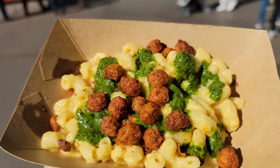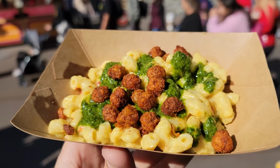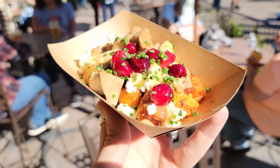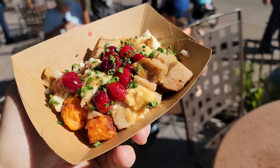Alrighty, so that's everything. That's all of the booths. Looking back over everything, if I had to pick a favorite, we started really strong with the curry mac and cheese. That was really good. I think that might be my favorite so far. Honorable mention goes to the turkey poutine, just because that's full of so many flavors of the season. I really enjoyed that.